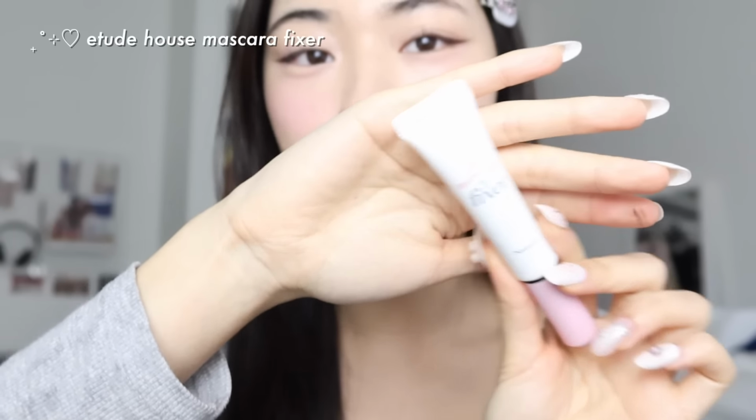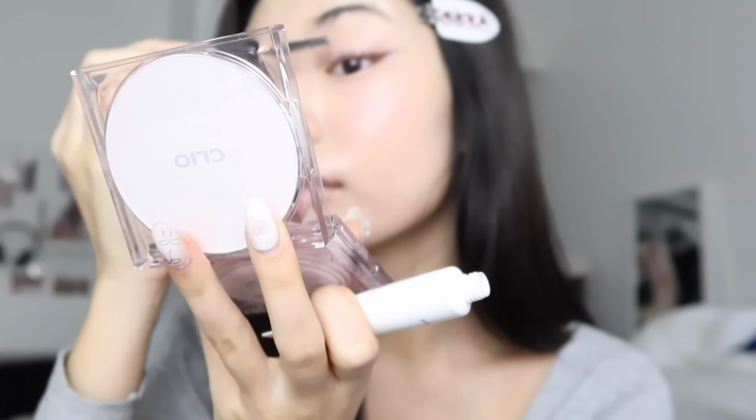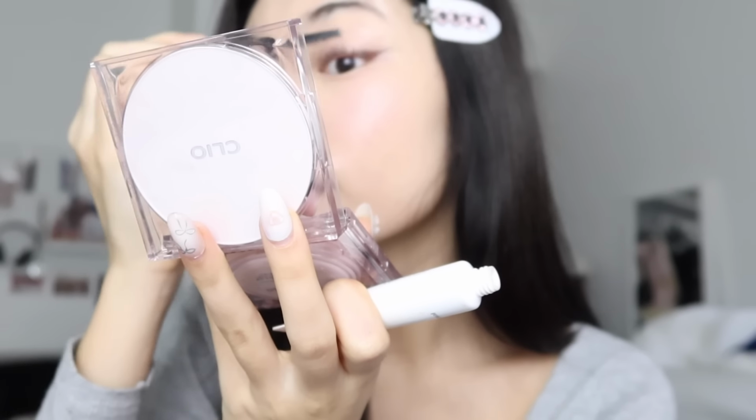I'm gonna do my mascara, which is so important. I'm just gonna curl both of my lashes first. And then I'm gonna go in with this Etude House Mascara Fixer. And then I'm gonna put some mascara on.